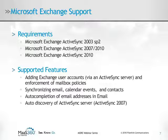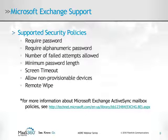Auto-completion of email addresses in email from a global address list is also available. If you are running a Microsoft Exchange ActiveSync 2007 or 2010 server, Android 2.2 also supports the automatic discovery of your ActiveSync server using only an email address and a password when adding an Exchange account. Android 2.2 supports the Microsoft Exchange ActiveSync mailbox policies described here. When configuring the policy, other options may work as well, but these have been certified.